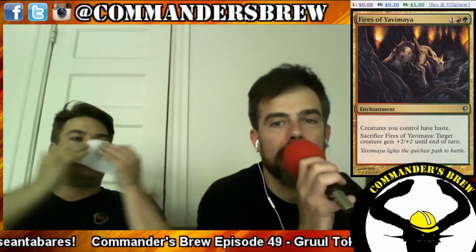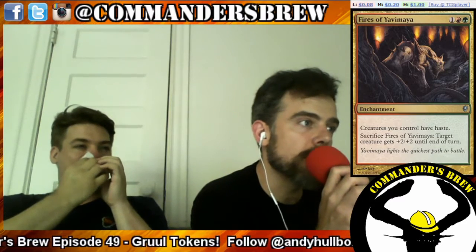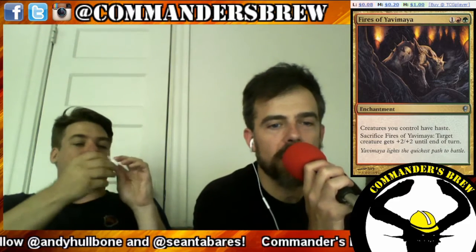We need to be able to attack with haste. This is one of my favorite ways to do it. In green and red, Fires of Yavimaya. Just a straight-up enchantment that says creatures you control have haste. And as an extra ability, you can sacrifice the Fires of Yavimaya to have target creature get +2/+2 until end of turn. We're probably not going to do that very often.